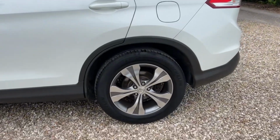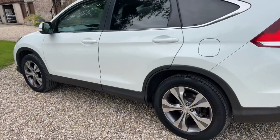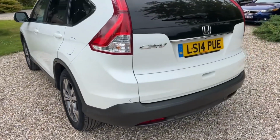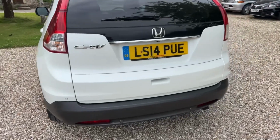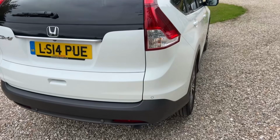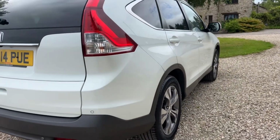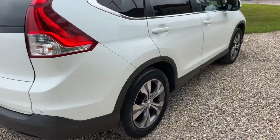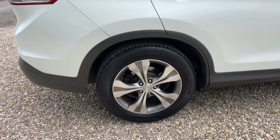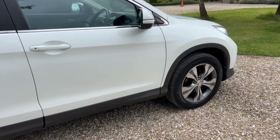Inside rear, again, really good condition. Back, all very, very clean and tidy. So it's got a really crisp look about this car. The offside, driver's side, beautifully smooth, really, really smooth. Offside rear, again, very, very nice. The main panel work is very clean indeed.